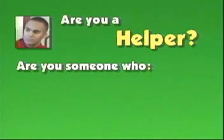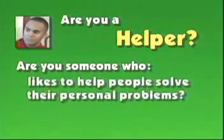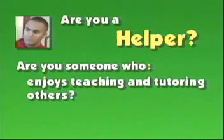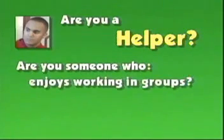Are you someone who is sensitive to the needs of others? Likes to help people solve their personal problems? Enjoys teaching and tutoring others? Doesn't like working with machines and tools? Enjoys working in groups?